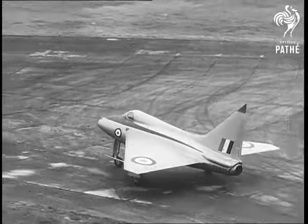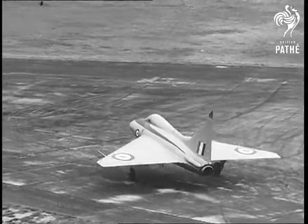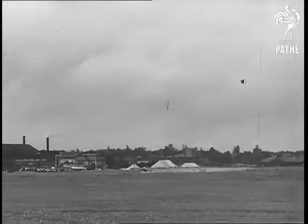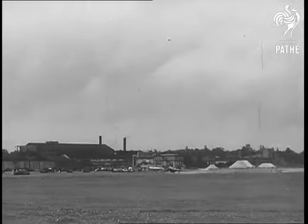Aircraft of the future, the Delta Wing high-speed research aircraft. The Boulton Paul P111 has a Rolls-Royce Nene engine.